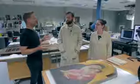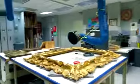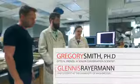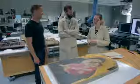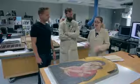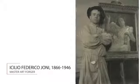All right, so we're down here in the basement, which is actually a fascinating part of your museum, by the way. So is this the piece that you were discussing that we're going to overview? This is the painting that we suspect is a forgery. So tell me about the artist. Well, the artist that we think is responsible for this piece is Icilio Federico Ioni, and he has a fascinating life history as well.